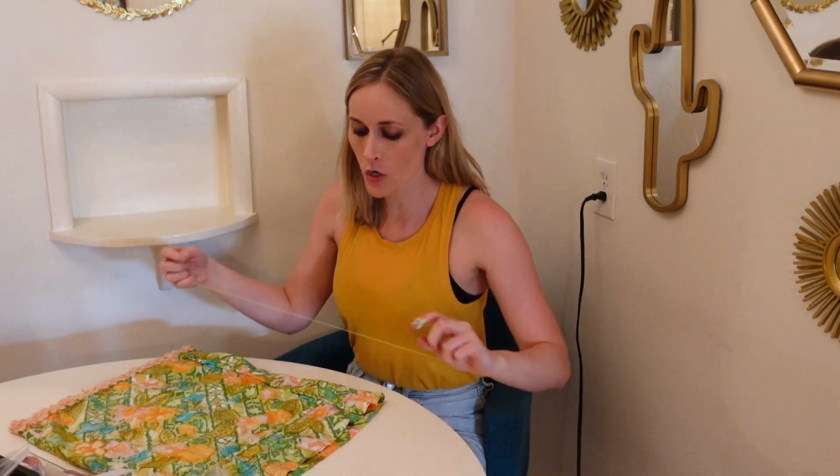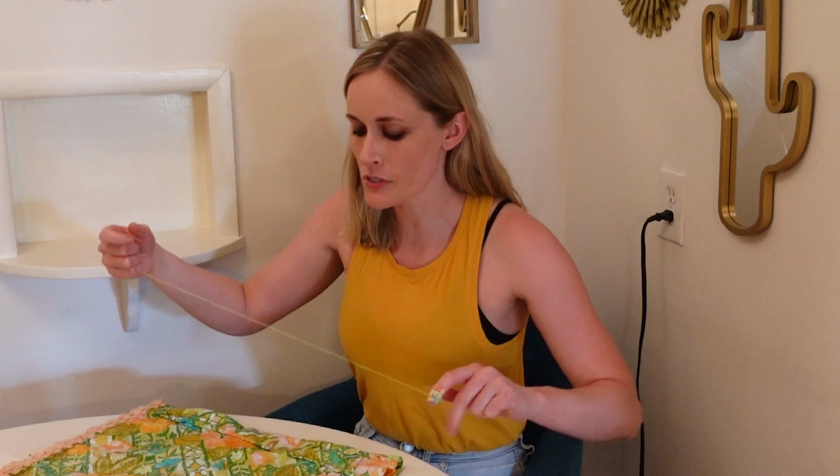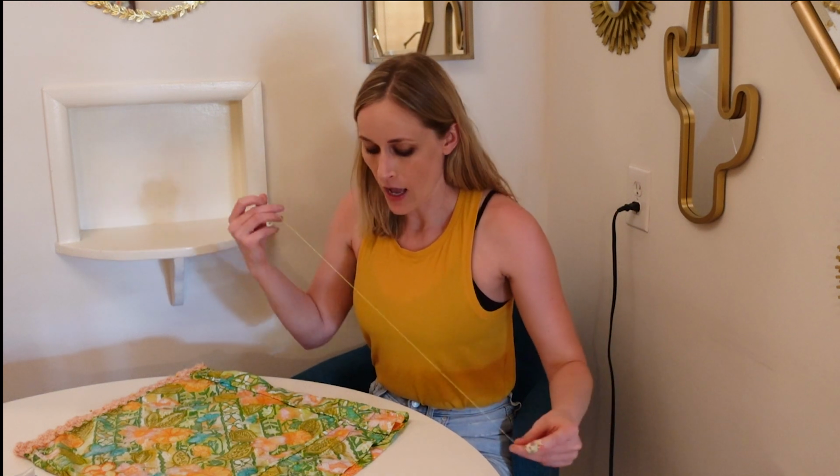All right, now it's time to sew. If you are a lazy person, you can hot glue the seams of a pillow. You can use fusible webbing, which is basically like an iron-on kind of glue tape. I want these to be washable, and hot glue and fusible webbing can't be washed and dried. So I'm gonna just hand stitch them.